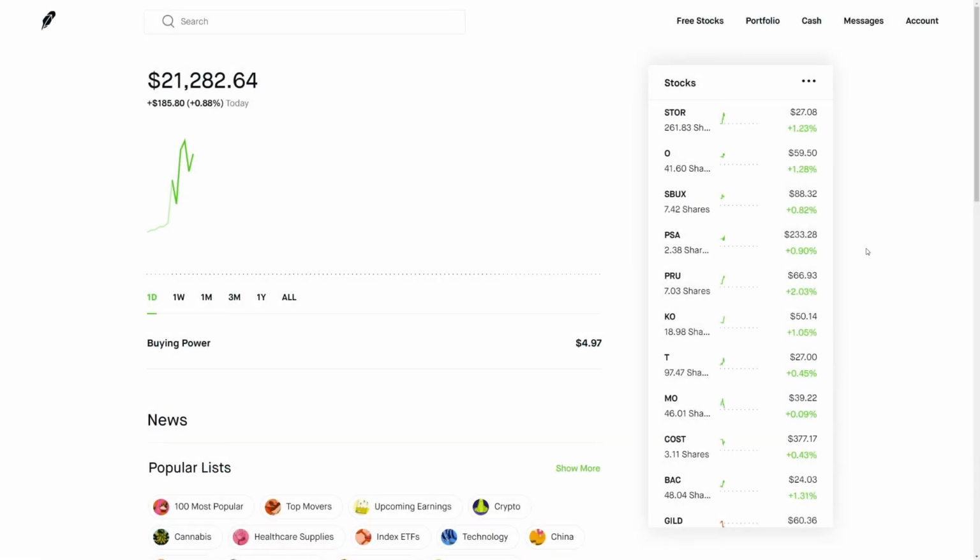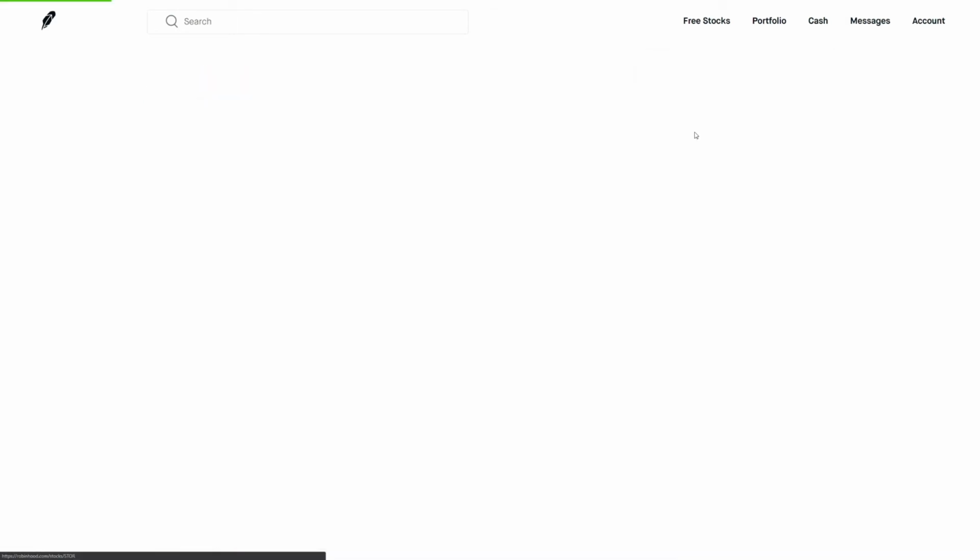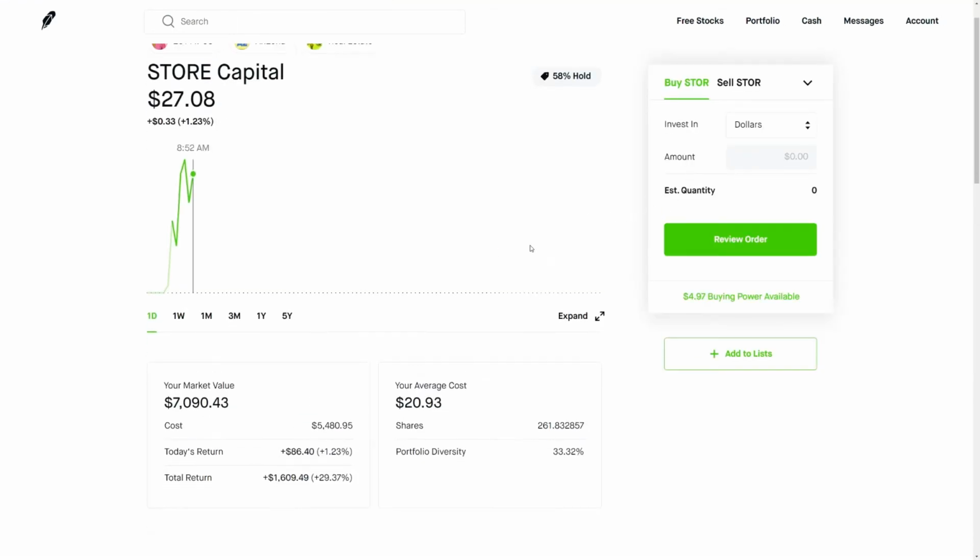All right, so we're in my Robinhood portfolio here. You can see that Store makes up the biggest portion of my portfolio. We'll jump into Store, and you can see what my average cost is, right? So my average cost is $20.93. It was even lower, but like I said, I continue to buy.